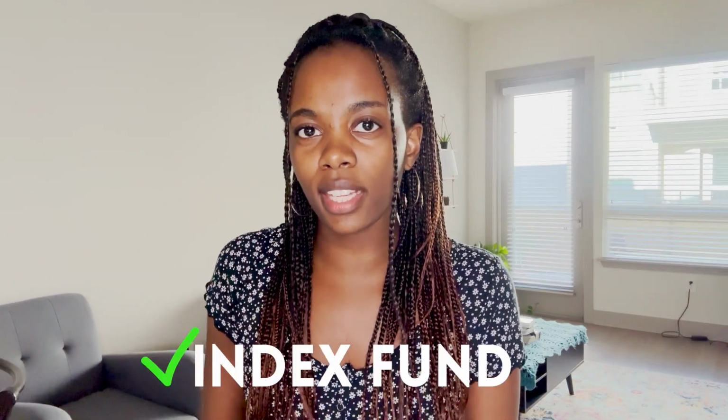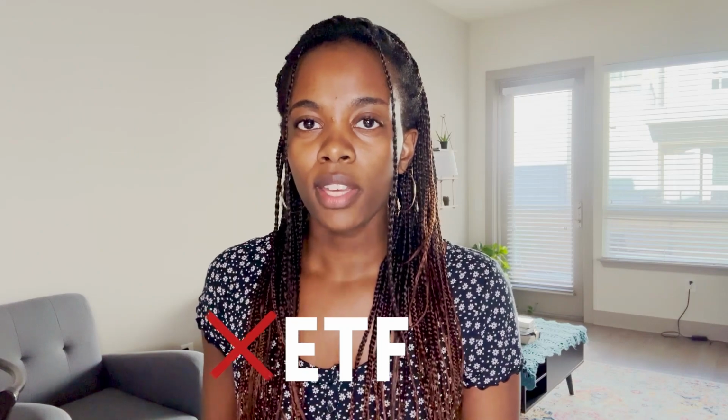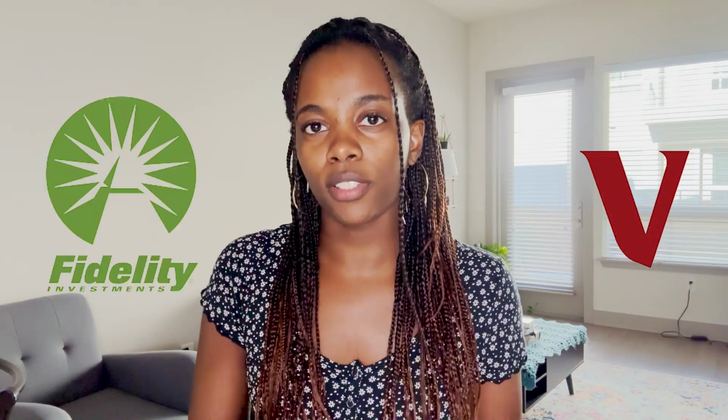To have the option to automatically reinvest dividends, you'll want to make sure that you're selecting an index fund and not an ETF. Index funds have the option to automatically reinvest dividends, while this is not always the case with ETFs, especially if you're using major brokerages like Vanguard or Fidelity. So you'll want to make sure that you're paying attention to the details and choosing an index fund and not an index tracking ETF.